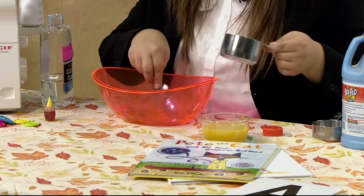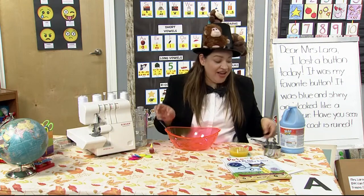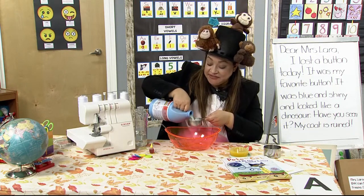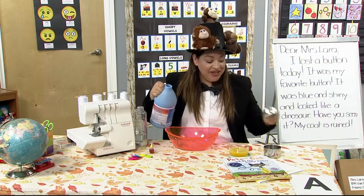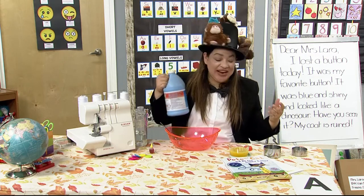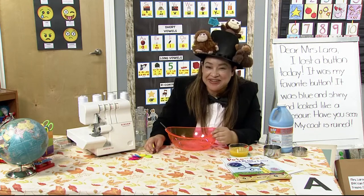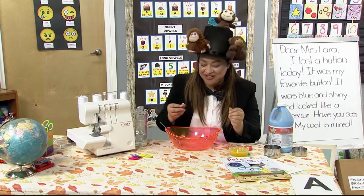Super highlighty. Nice. So next we're going to add half of a cup of liquid starch. And parents, you can actually make this in half. So you can use half a cup of liquid glue if you just want to make a small batch. And then you can use a quarter of a cup of liquid starch. So depending on how much or how little you want to make. And then we're going to add 3 drops of food coloring. And guess what color I'm going to use? Yellow, because that's the color that reminded me of Pete the cat.